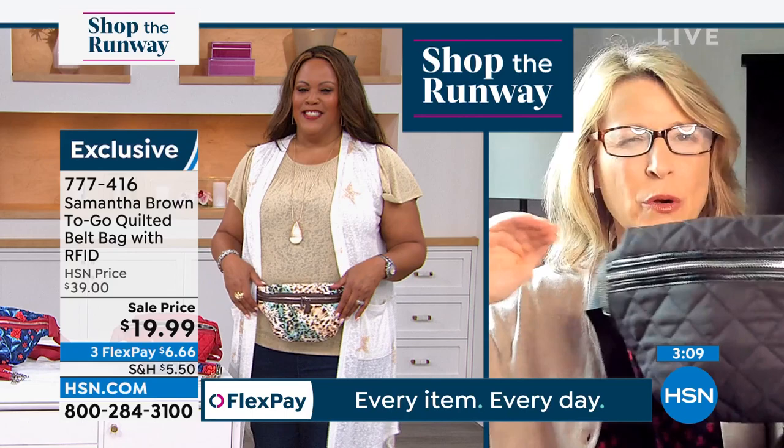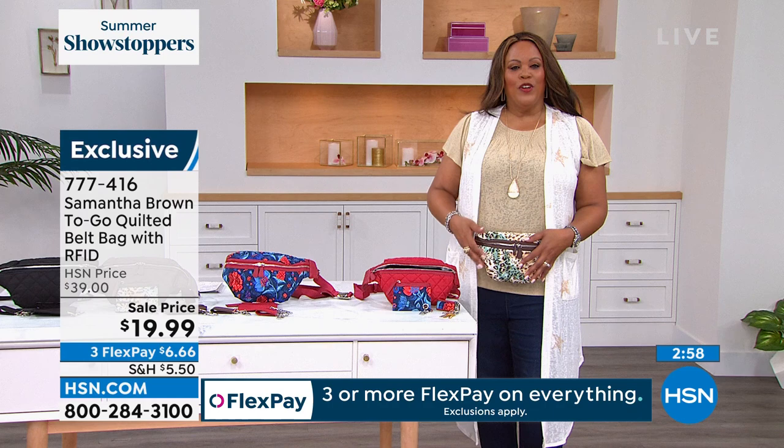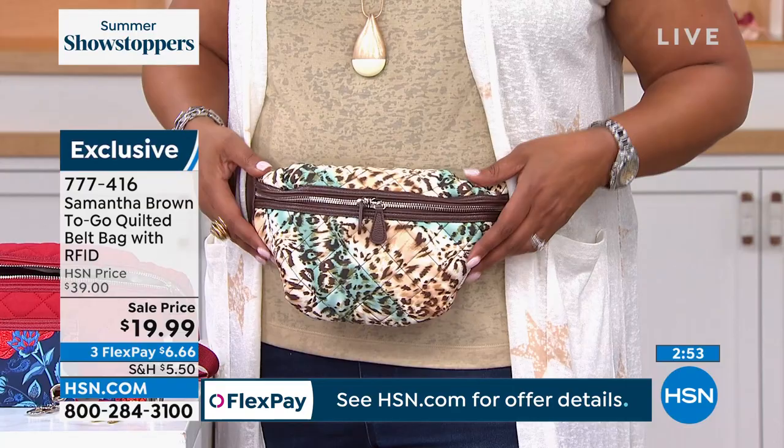There's a reason why they call it a fanny pack, because it looks like you're wearing an extra fanny. Right. So this is a little more contoured and stylish. It is contoured. No extra fanny here. Look how cute this is. I have on the Safari Ocean. This is so adorable. So that you have your zipper, and a lot can get in here. So I have paper in this one.